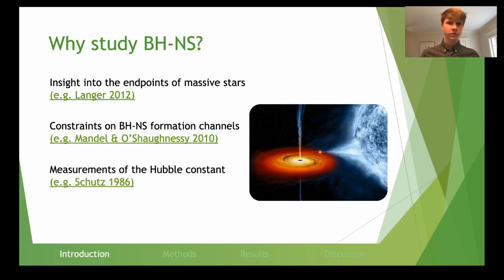It's also very useful for measuring the Hubble constant. So often people suggest the use of double neutron stars for measuring the Hubble constant with gravitational waves. But with the added mass of a black hole neutron star, you can actually see even further, and so it can be useful for this as well. Additionally, if we get lucky and the neutron star happens to be a pulsar, then we can actually use the object for testing general relativity. And so you can see there's lots of different varied uses for these objects.